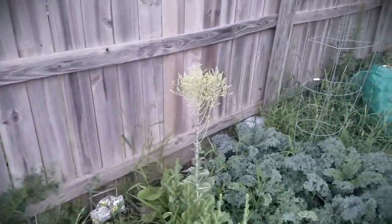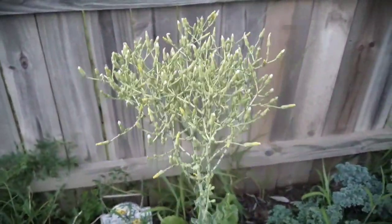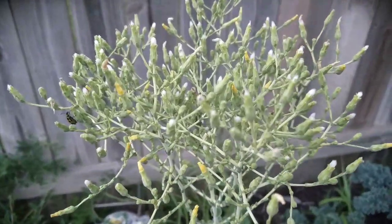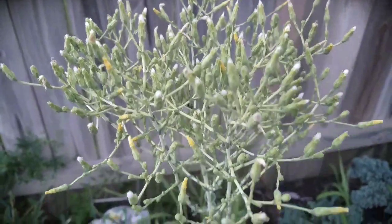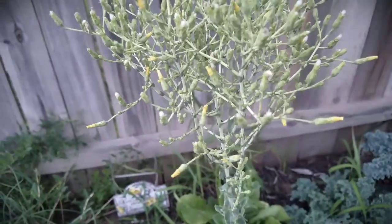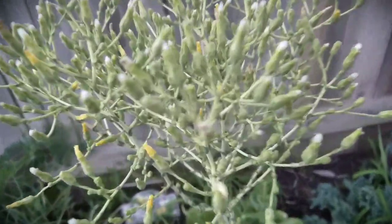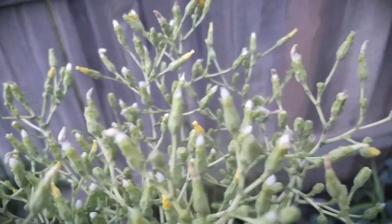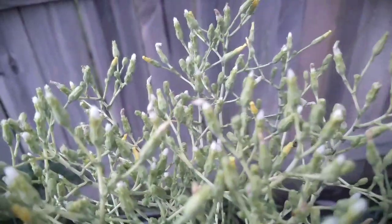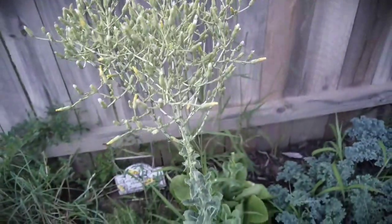Over here I have lettuce going to seed. This is very interesting. I've never seen this before either. Starting to flower. The tips there kind of look like, I don't know how to describe it. It's kind of furry, like cotton or something. Really interesting.